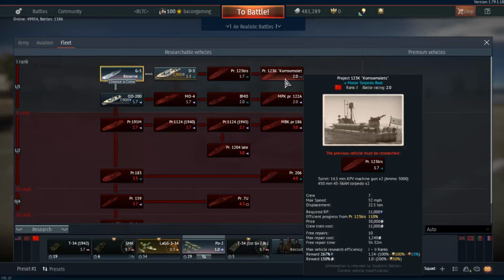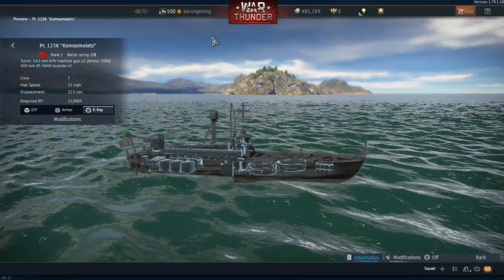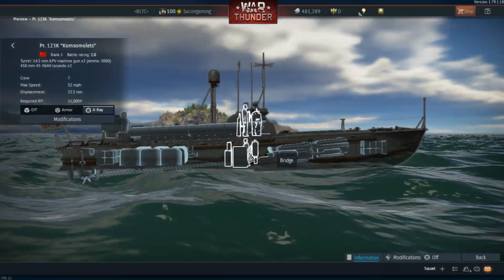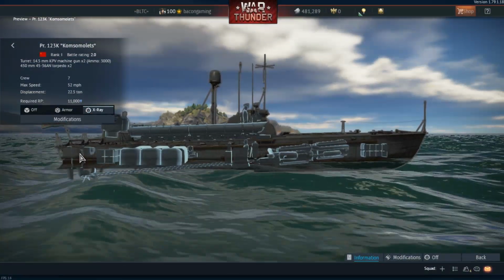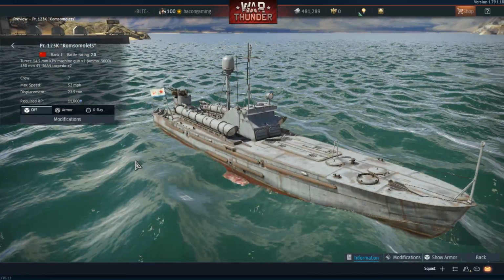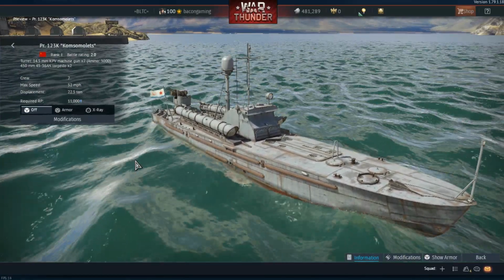So I'm going to look at the PR123K. Now this is the final torpedo boat on this first tier 1 line. And as you can see, in terms of X-ray, it's got all the basic stuff yet again. You've got the bridge, you've got the engines, ammunition, fuel tanks, more ammunition, steering gear. Now, what I like about this is it's 2.0 rating, rank 1, 11,000 RP sort of cost. Crew of 7, 52 mile an hour top speed, very quick there.